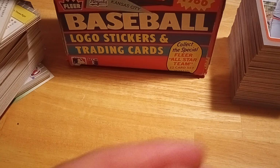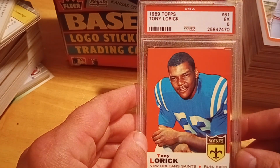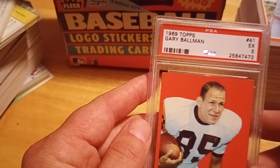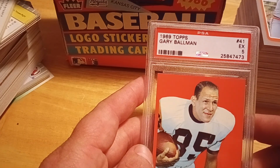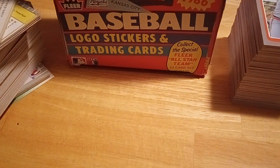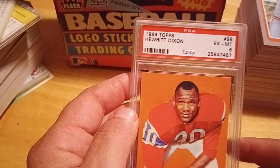69 Topps Football. I've been sort of picking these up as I've been going along. So what we get there is a Tony Lorick, excellent 5. And I picked these up because I got a good deal on them. You know what I mean? 69 Topps, Gary Ballman, excellent 5. Then I got this Hewitt Dixon 69 in a 6.